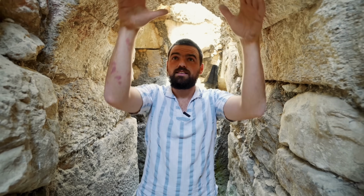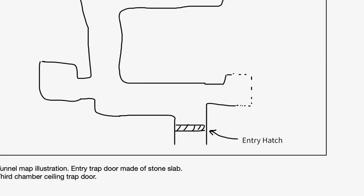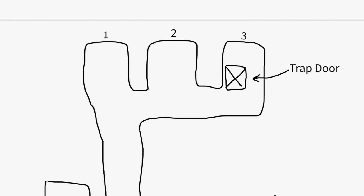Okay, but we've also got to be realistic. What if this is just a simple drainage channel? And at the end, you've got a vertical hatch that people can open and access from the top for maintenance of this drainage. But then, why have 3 chambers?